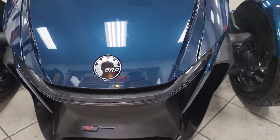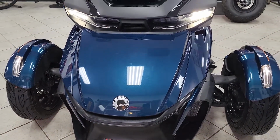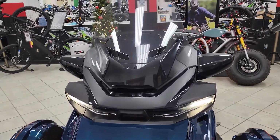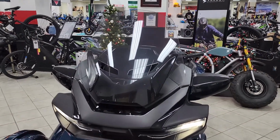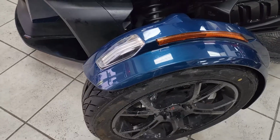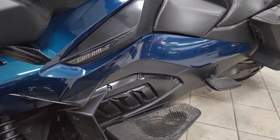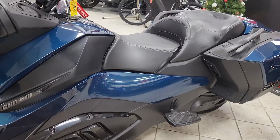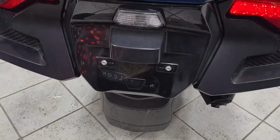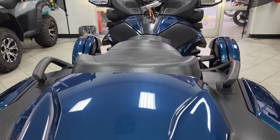Today we're going to take a look at this gorgeous 2020 Can-Am Spyder RT SE6. The RT SE6 has a 1300cc motor that produces 115 horses directly to the rear wheel, being belt drive. The Can-Am Spyder RT SE6 cruises comfortably all day at a nice 70 miles an hour, with a restricted speed of 95 miles an hour.